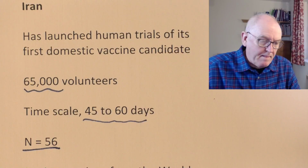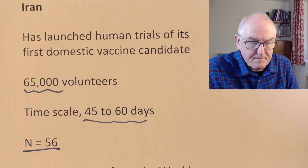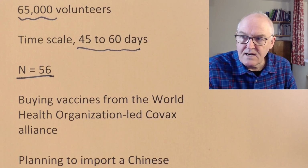Yeah, I know. I couldn't compute it either, so I checked it. This is from Al Jazeera. They're recruiting a vaccine trial with 56. That's 50 with 6 other people. It's just unbelievable. Why are they bothering to do that? It's just incredible. Is this their vaccine trial? What is going on here? We would like 100 times that as a minimum. Anyway, they're buying vaccine from the World Health Organization, led by the COVAX Alliance, so hopefully they're about to start getting the Oxford vaccine pretty soon.